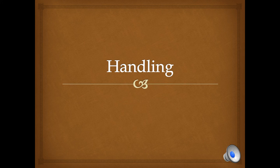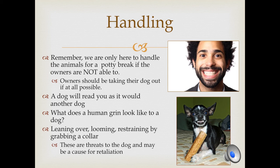So a little bit more about handling. We want to remember that we are only here to handle the animals to go to the bathroom. And this is if the owners are not able to. We do want the owners to take their dog out if at all possible. We also don't want to be bringing the animals out of the crate to try to comfort them.